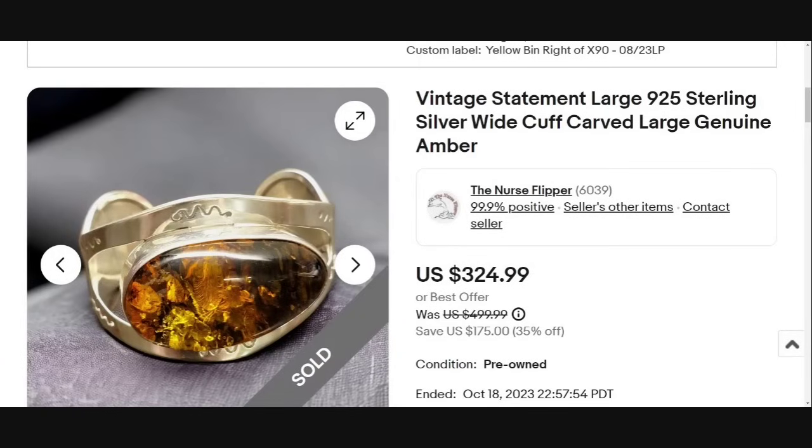Next is this gorgeous large sterling amber cuff. Picked this up in an online auction for under $50. It sold for right at $300. So this is over a $200 profit. Took about 2.5 to 3 months to sell.